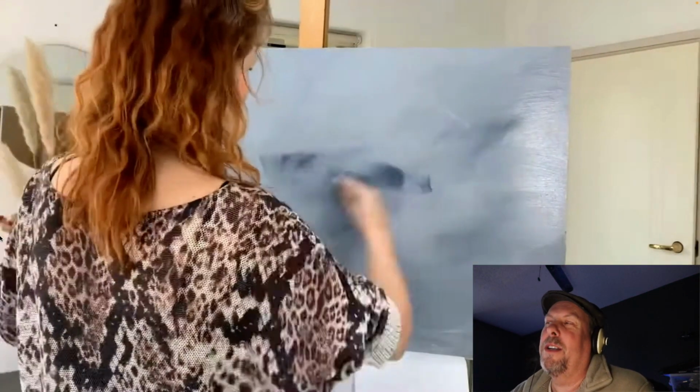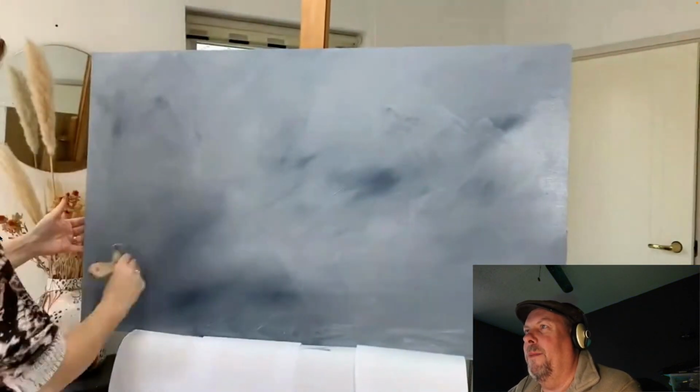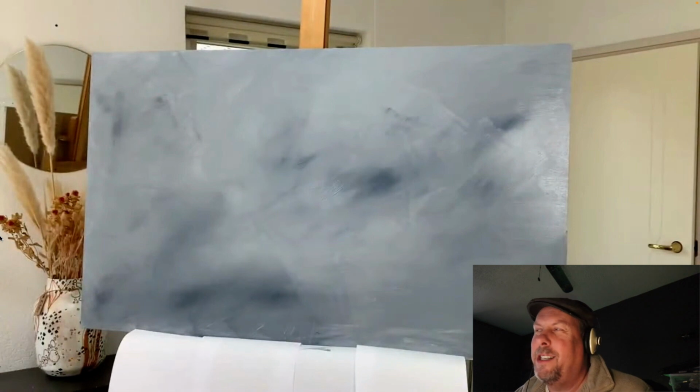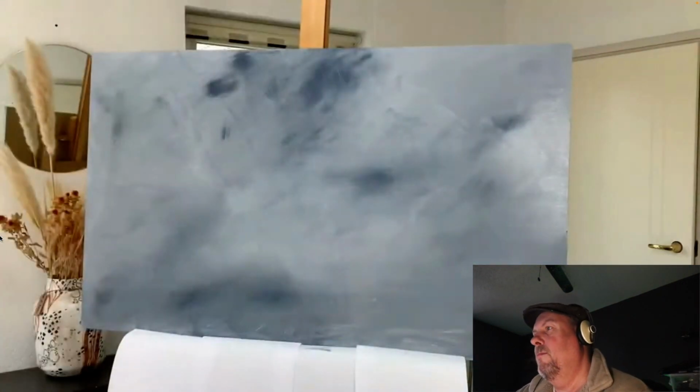The painting to me is coming much more together now with the grays. We'll see how it goes from here, but right away it just comes together better, using those colors that are much closer in value. The last one was really, really vibrant. I want to skip ahead a little more, guys.